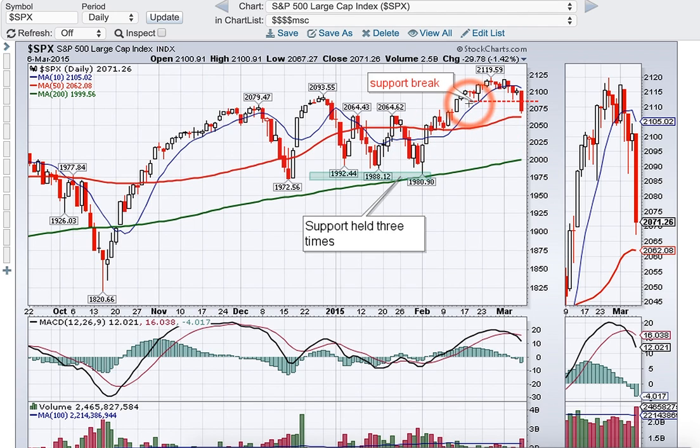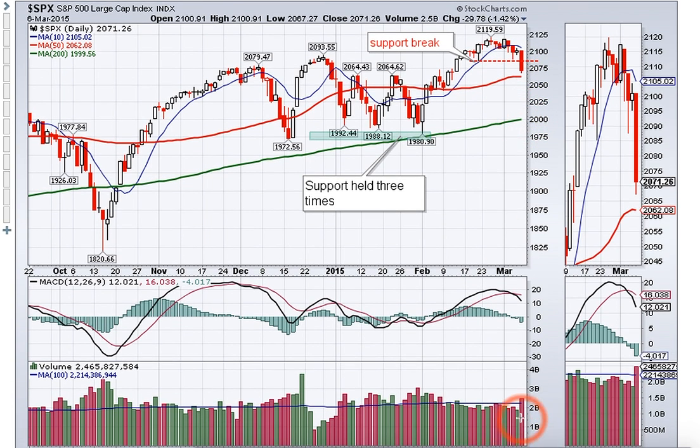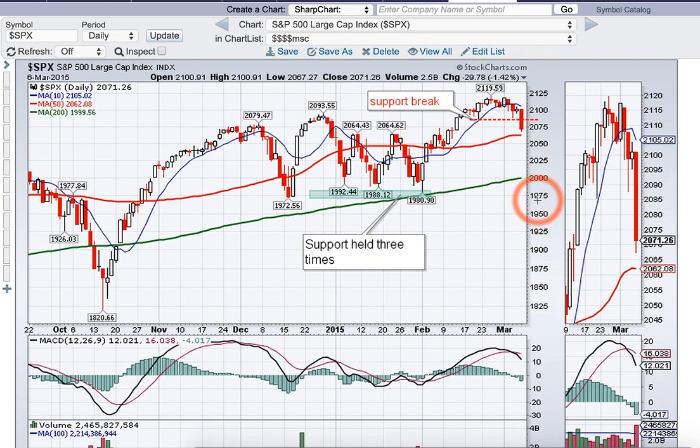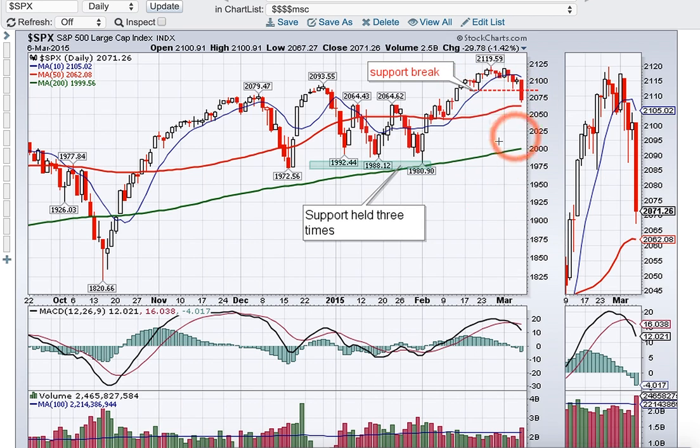Now you can see that the first support was broken on Friday. The S&P 500 tested this support from mid-February on Wednesday and pulled back, but then on Friday it just sliced right through it and landed very close to the 50-day moving average, and also on above average volume. So the selling was pretty significant. Right, so that's just the support and resistance lines.